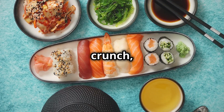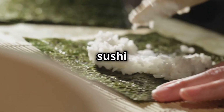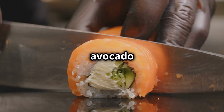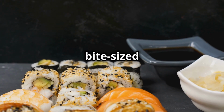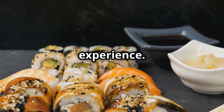For those who love a bit of a crunch, try our Ginkgo Natto sushi rolls. Lay a sheet of nori on a bamboo sushi mat and spread a thin layer of sushi rice over it. Arrange a row of Ginkgo Natto, avocado slices, and julienned carrots along the center. Roll it up tightly and slice into bite-sized pieces. Serve with soy sauce and pickled ginger for a delightful sushi experience.